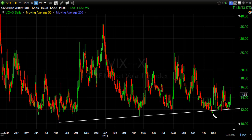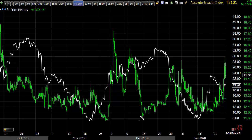So here we are back, VIX now. We bought this about 2 weeks ago for a couple reasons. One, this trend, so it made sense to look at a purchase in the $12 area. And the other is a signal that I never ignore, and we almost always see a double-digit move in volatility. This is a 60-minute chart of VIX in green, and this is the absolute breadth index in white. So when it gets down to extreme multi-year lows is when it's giving a signal that the market is primed for a move up in volatility.